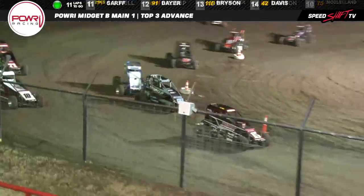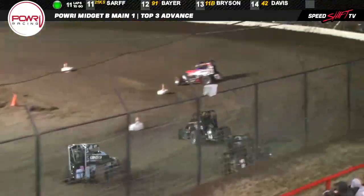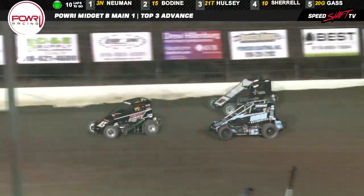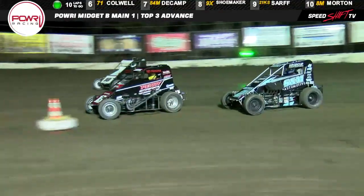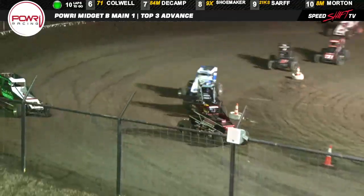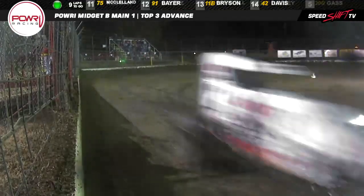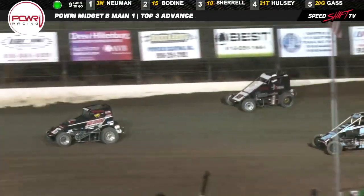Up front, it's the Newman show. He's just driving away from the field. Caldwell settles into the number 2 spot, comes down to protect on the slide job, and opens himself up to an attack out of Matt Sherrill on the outside. Here comes Mongoose, deep down into turn number 3 and 4. Gassed up, looking to the outside. Watch the 10 car go. He lit the fuse in it. He's just hanging on for the ride.